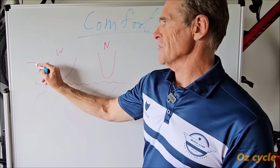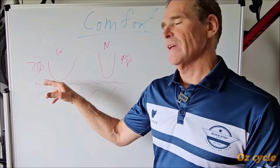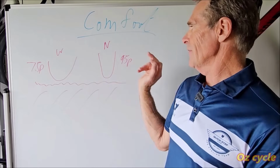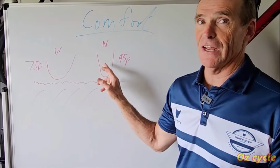So let's write the pressure, 75 psi, and let's say we have to put 95. Therefore, the road shock from a rough surface is going to be absorbed more readily with a wider tyre and a lower pressure than a narrower tyre with a higher pressure. And the rougher the road surface, the faster the wider tyre becomes over the narrow.